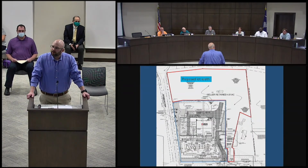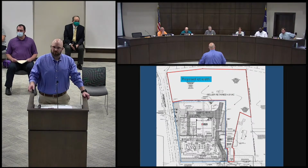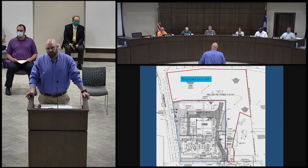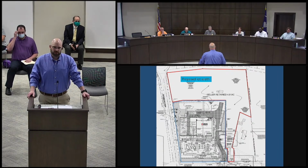If they were to come back, the Tractor Supply site plan still is not approved. The curb cut location received a variance. This layout doesn't exist. If you were to approve this variance, given what the applicants presented, it would ultimately bind the seller retained parcel to access through the Tractor Supply site through the shared access. They've also had some recorded easements and everything.